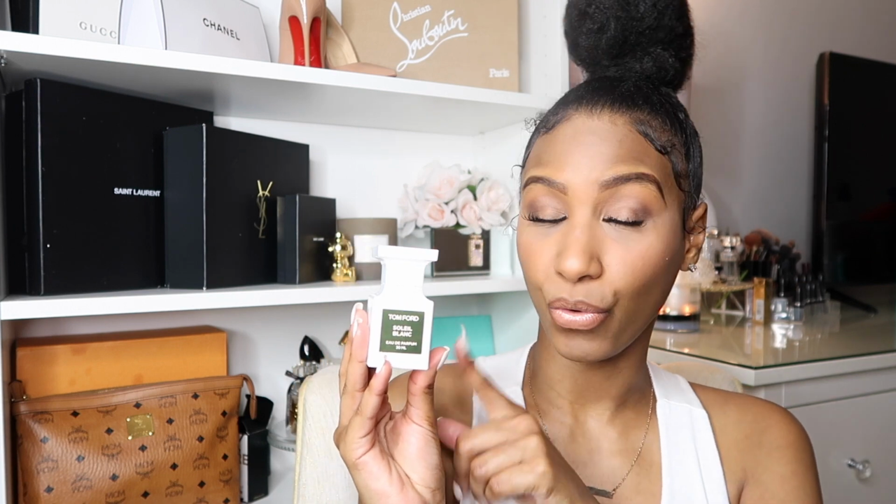So I definitely had to go ahead and get this during the sale. Like I said, I just cannot wait for summer to wear this. I definitely would recommend this. If you have not tried Tom Ford Soleil Blanc, you will not go wrong with this. This is the perfect time to shop this during the Sephora VIB sale. Go ahead and try it out. You will not regret it.